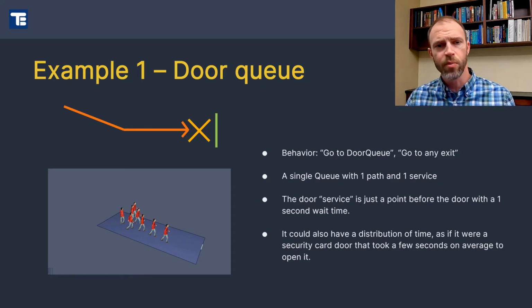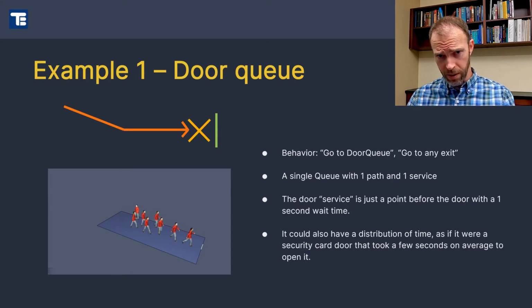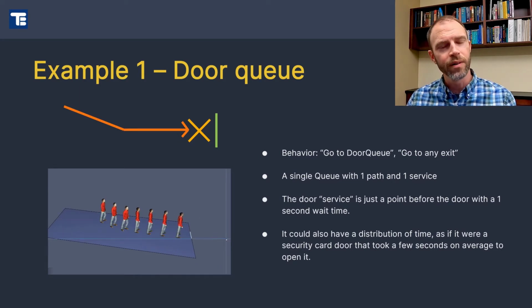But the door service here is just that point before the door with a 1 second wait in this particular model. But the concept is that you'll be able to assign random wait times, a distribution of wait times, or all sorts of flexibility to manage what's going on at that service location. Like perhaps it's a security card reader, and every 5th read or random reads between 3 and 5, it has to reread. You could model that with the system we have in mind. And so here you can see somebody goes up to the door, they wait for a second, they move on through, and the next person, a clone in this case, moves right on through.